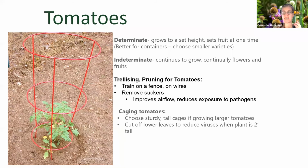Indeterminate tomatoes will just keep growing and flowering and setting fruit all the way until frost kills them. And that can be great if you want to have maximum production and you have a good place that you can put them. But you are going to have to trellis the tomatoes. So you want to train them on a fence, or there's even some fancy ways that you can train them to go up wires or strings. Or you can cage them.